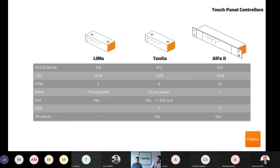In the Tango and the Lima, we have low power relays, so real contact closure relays, but they are low power, meaning 30 volts, half an amp, whereas on the Alpha 2 you will have 230 volt mains relays being able to be connected right there, so you can drive a motor directly on a curtain or screen. PoE is on both the Lima and the Tango, whereas the Tango has a PoE output, so you can route through the Tango into a touch panel, for example. And we have infrared learners on the Tango and the Alpha 2 as well.